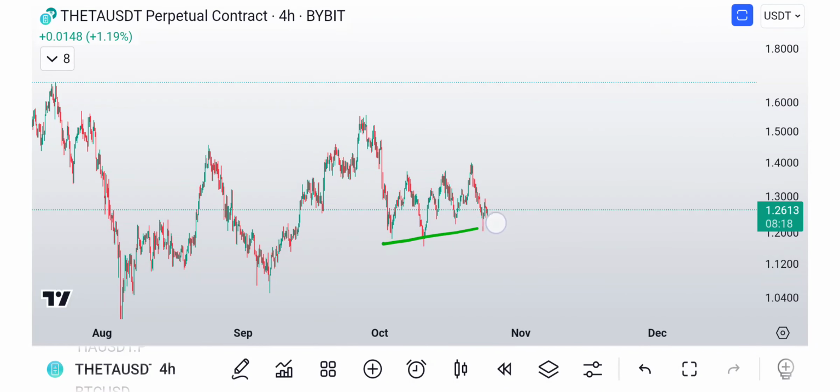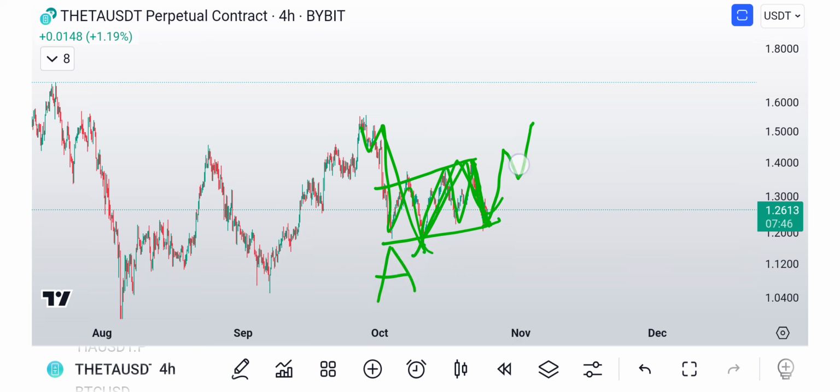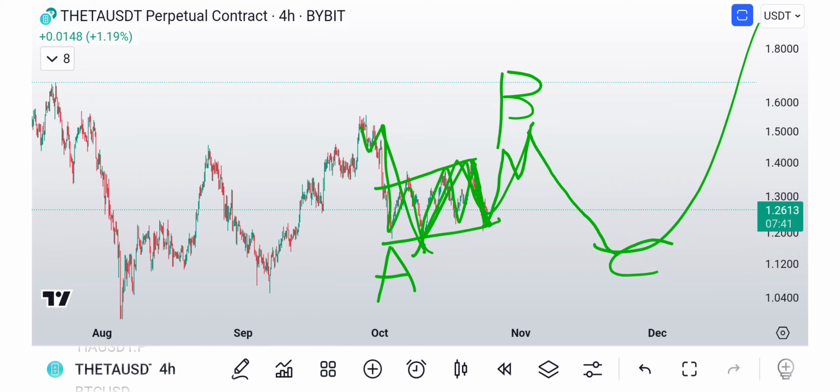The problem with it is you're sort of stuck in this thing here, right? And I don't know if this is an A, a B, a C. That's what I'm thinking it is, but that doesn't mean we're going to come down now. It could be more complex. For example, 1, 2, 3, 4, 5. You have 3 up, you have 3 down, you just can't really see, and then you can get another 3 up. So the whole thing becomes 5, A, 1, 2, 3, B, and then we come down, and then we go.